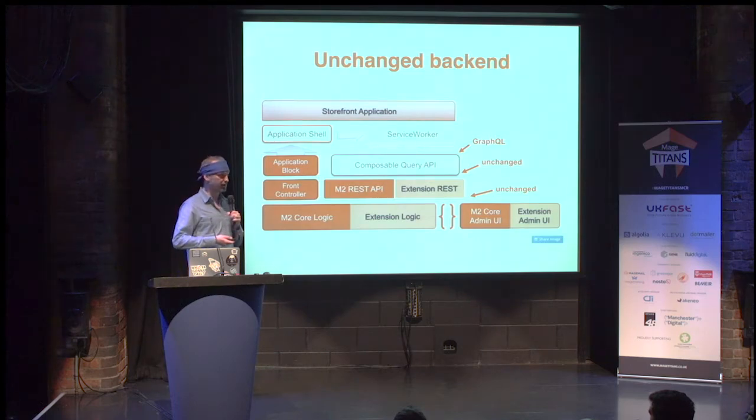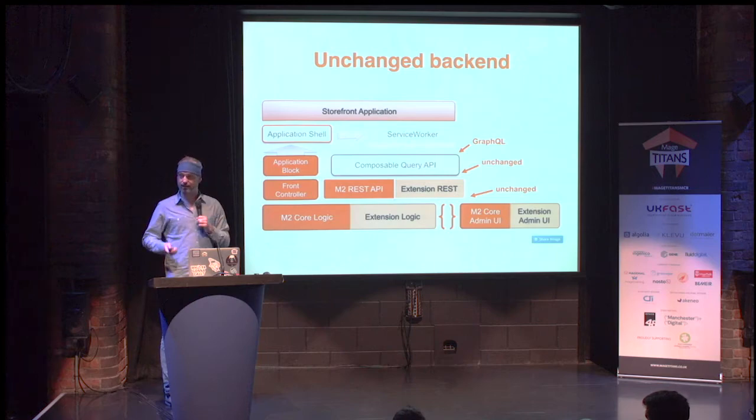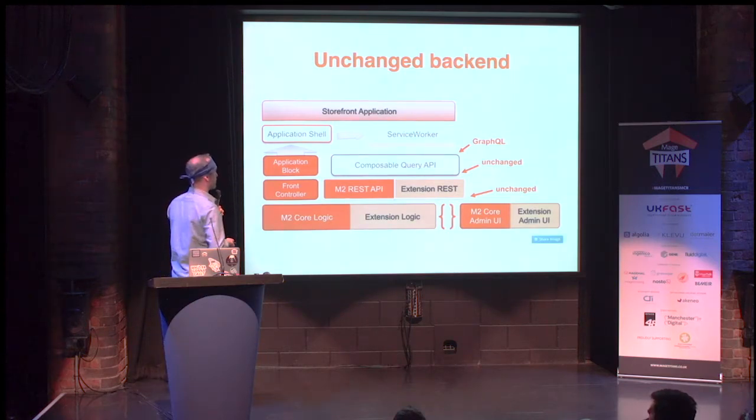Now, you heard earlier from Shane about React and Redux and how they interoperate, so I'm not going to go into great detail there.